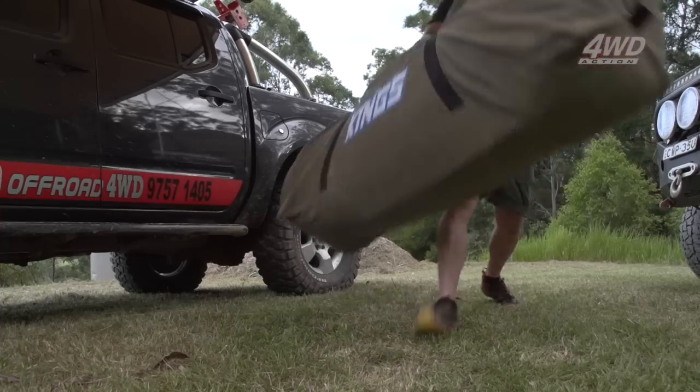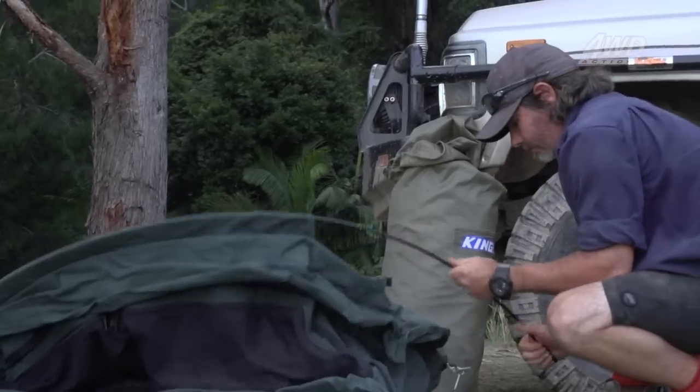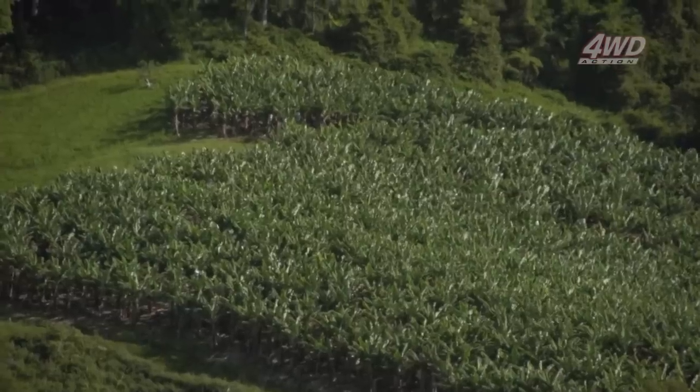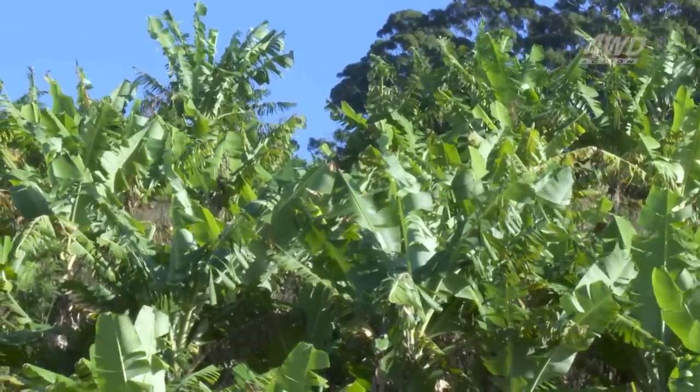We've been given the keys to a private property with a perfect campsite overlooking the Coffs Coast, directly above a banana plantation. Makes sense to go grab a bunch, given the monkeys I'm travelling with.